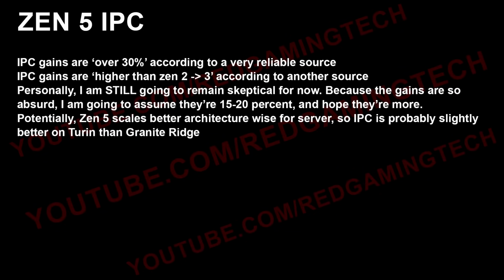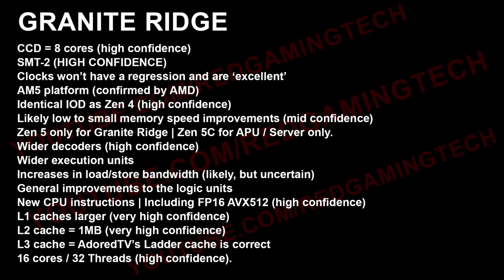How much? Well, they weren't exactly sure, but I was hearing figures between 100 to 200 megahertz was probably the figure that we would see. So if you saw a processor running at 5.7 gigahertz on average or whatever, you could just shave 100 or 200 megahertz off. But I'm now being told that this is probably not going to happen, and there's going to be no regression. So that is absolutely a Christmas miracle, if that is true.